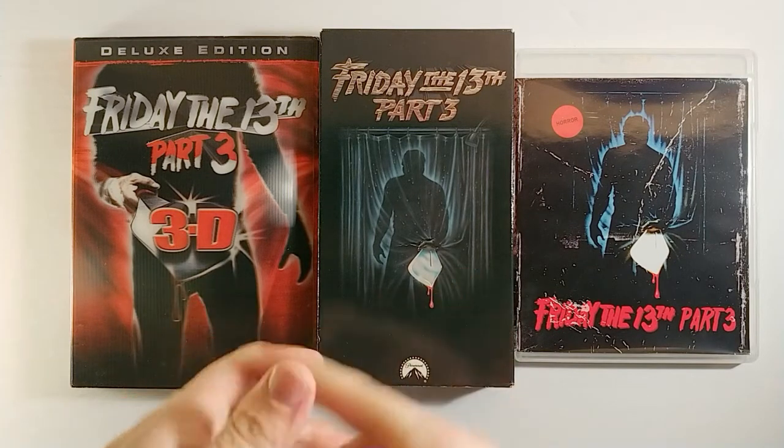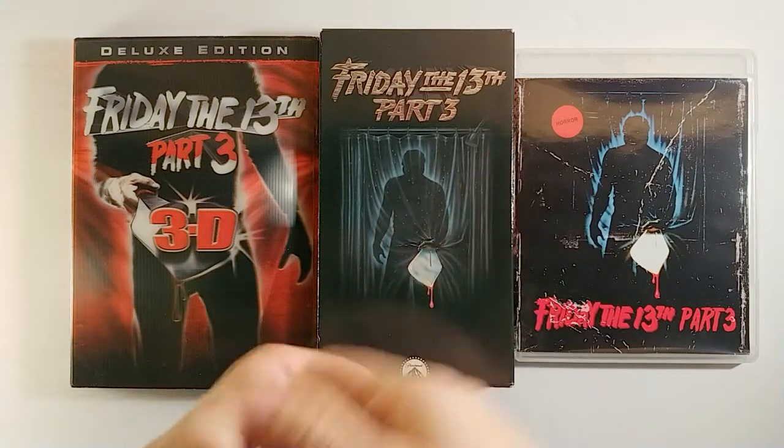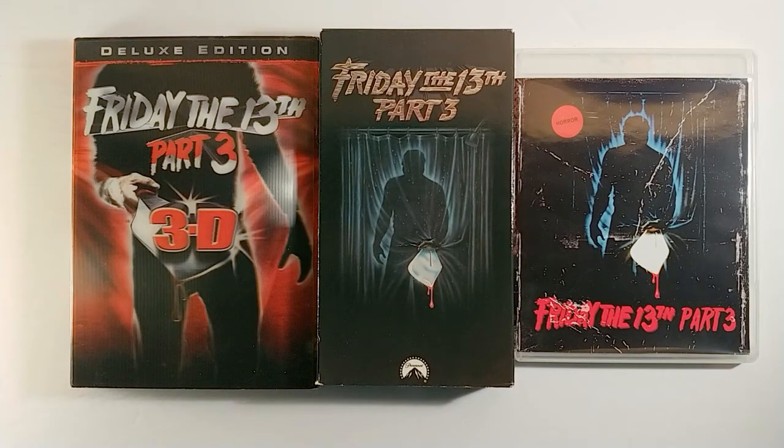And again, this is another one that has a good use of the 3D effect with the handle sticking out at the screen, and I like that. I don't know, I'm a sucker for the 3D effects, I guess. So yeah, coming in at number 8, Loco. All right, move on to number 7.